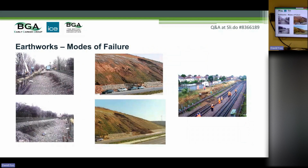A few more pictures of modes of failure. Some of these I just put in to make people smile. This one is quite serious. This one is on the Northern Line at Colindale in 1994. And you can see this is the southbound road. This is the northbound road, but it's disappeared. And this is failure in, this embankment was built, I showed you the picture of the side tipping train, this was built in the 1920s.